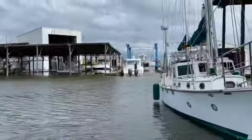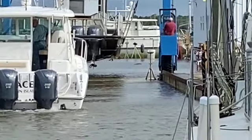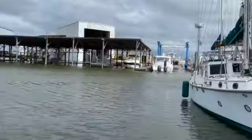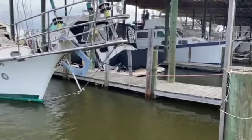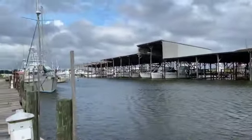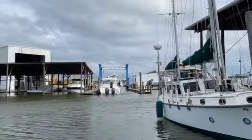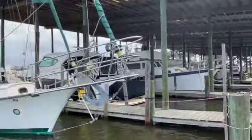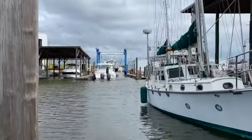Most of the boats are out. You can see water is now over the top of the well, so there's no more not flooding. We're about 1 foot from our dock. It's a little breezy, no rain. Kind of last minute marina preparations are underway. People are putting boats in the water and doing final ties, and so yeah, it's all good.